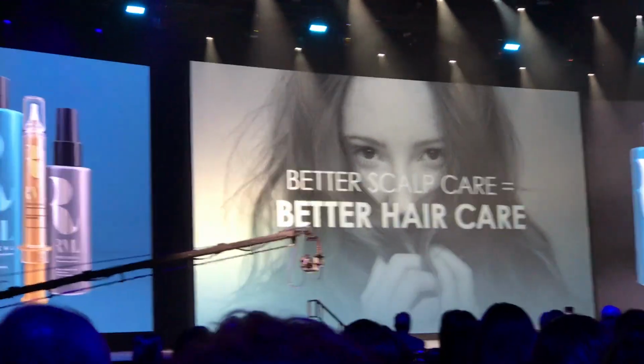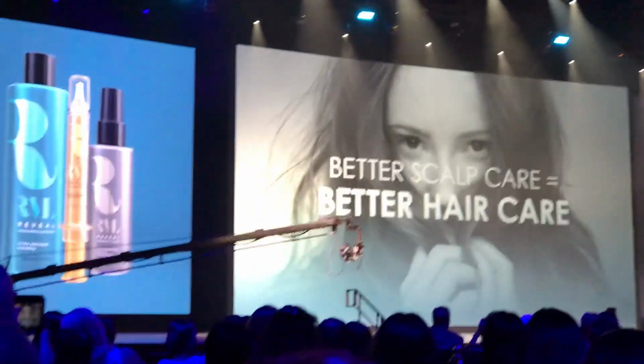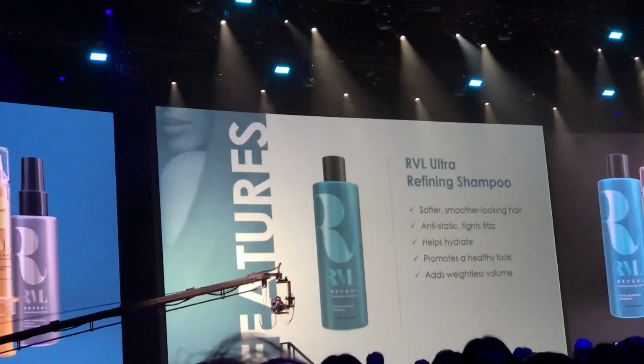Sorry, we moved ahead. There we go. So better scalp care equals better hair care. Now we can go to the next one. Let's talk about each of the products.